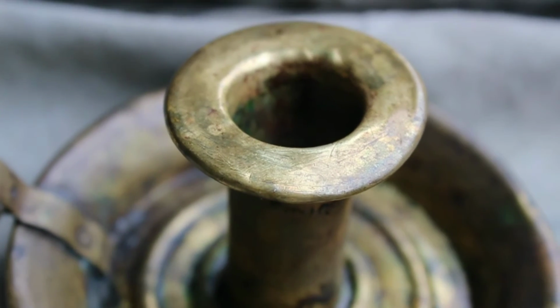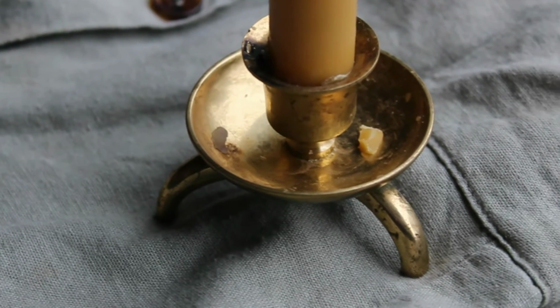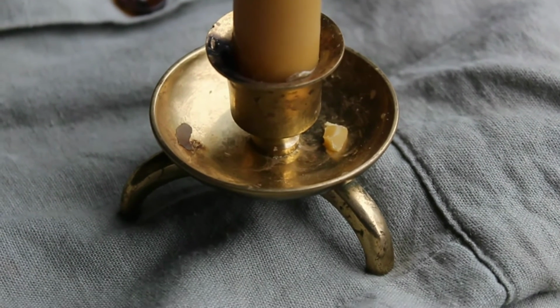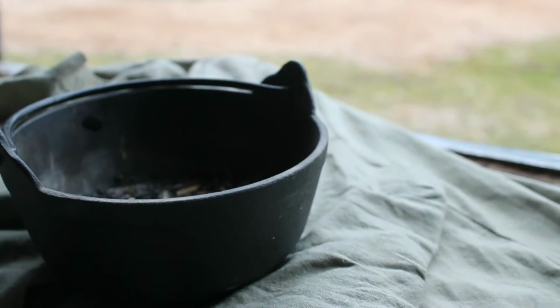So that's where I picked up some of these. Those are another two. This one doesn't have a little handle on it, but I love the little feet. I don't know, there's something kind of Halloweenish about that. Speaking of Halloweenish, my next two things are both cauldrons.